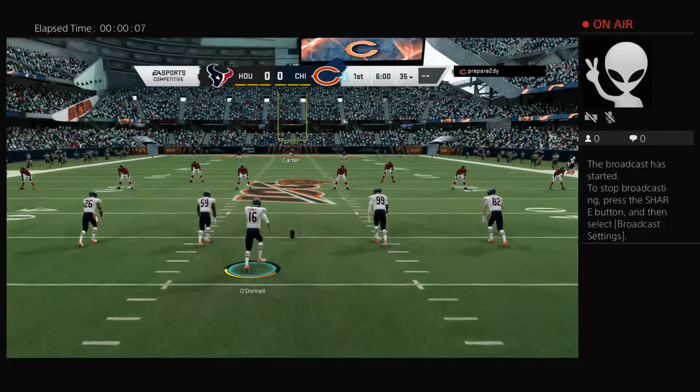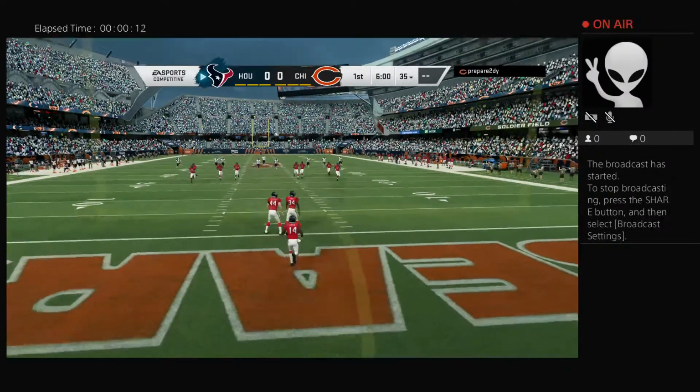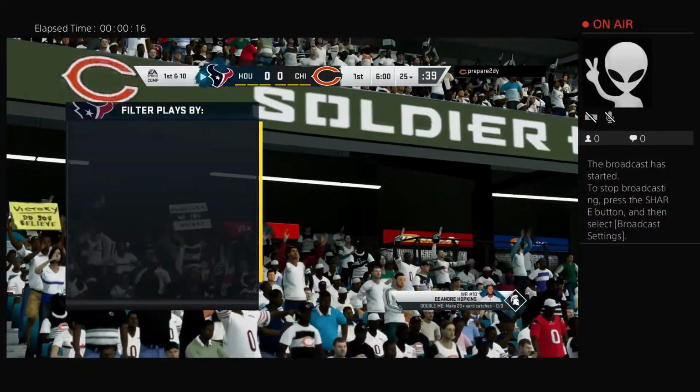Set now to kick this one away, and off it goes. And a fair catch signaled for and taken successfully. Let's go. Let's go.